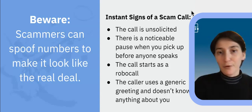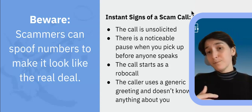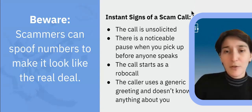So we have to look for those other signs. And there's signs that we can see, look at right away, that come before even the content of what someone's saying. So always, the call is unsolicited. We've had no other communication type.